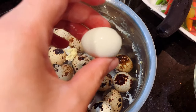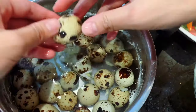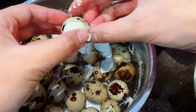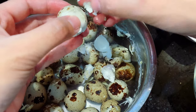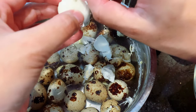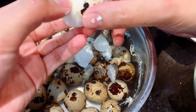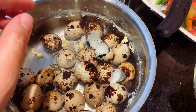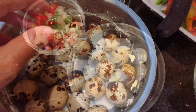I peeled one successfully. Oh no. Okay, let's find some ones that are not broken to give me more hope in life. There's three down. 17 more to go. Is there seriously even 30 in here? Or 20 in here?